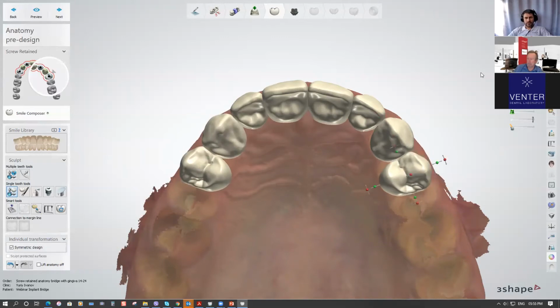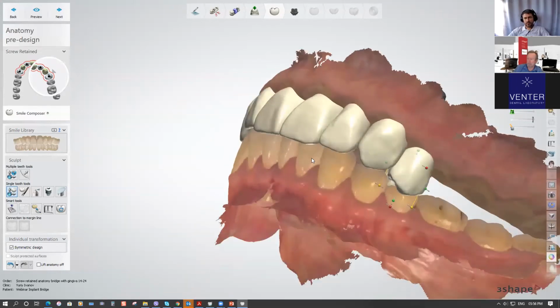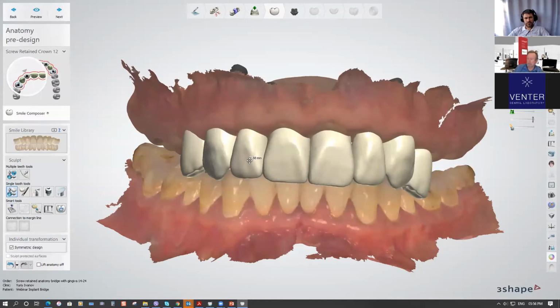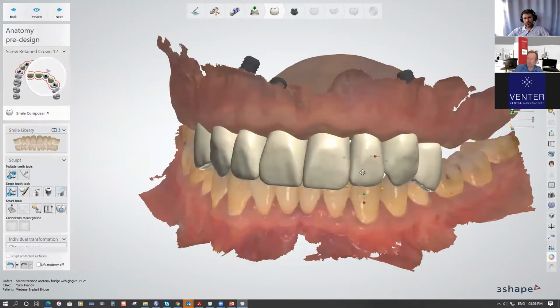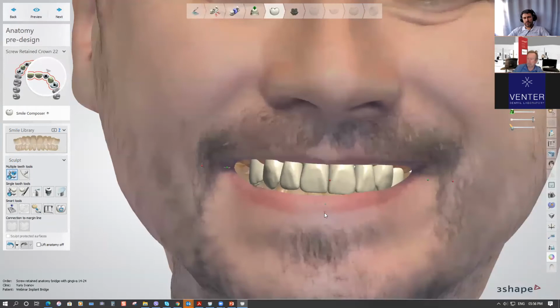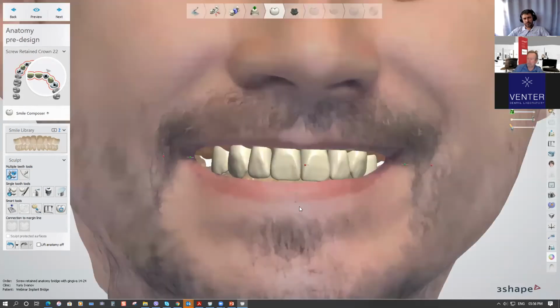Yeah, and I could activate my lower jaw to see where I am. Yeah, it's not so bad. Maybe just laterals should be put down. Yeah, and maybe I need to rotate it a bit to have it much nicer and maybe a bit shorter.